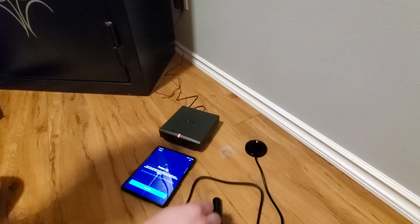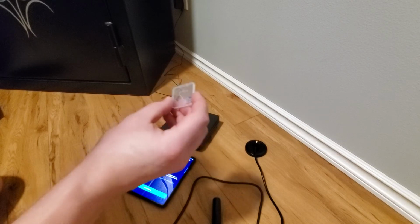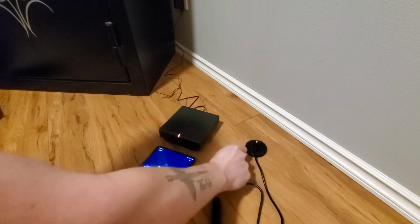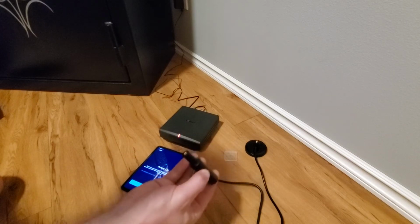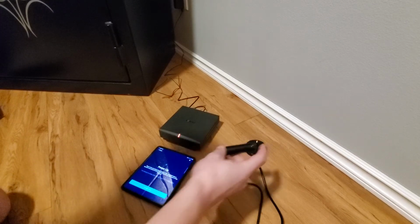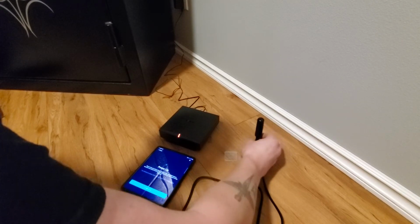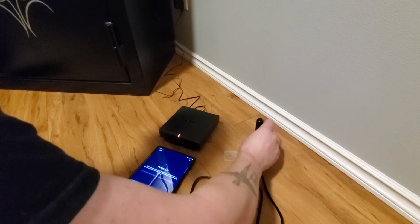So we can see here, they've also given us a small tool here that we'll want to use. And it looks like this is going to go ahead and mount onto the top of this base here. So we'll go ahead and we'll start doing that. And we'll get this installed while this is booting up.